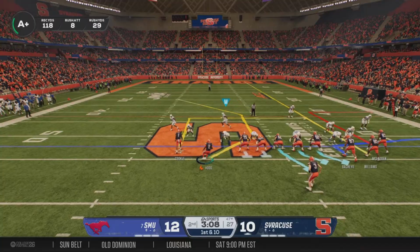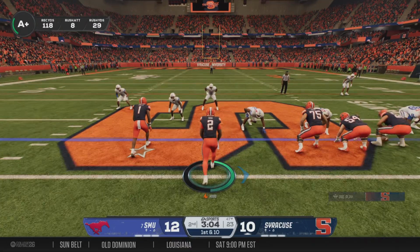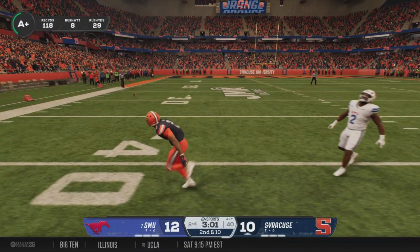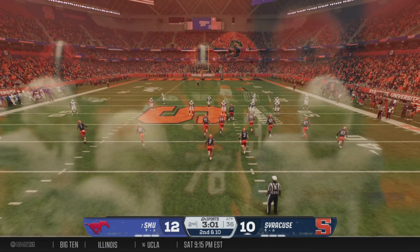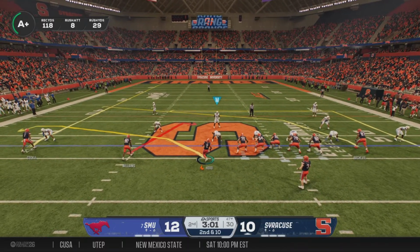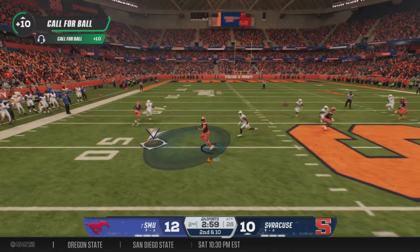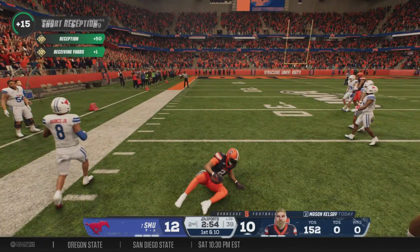Sends it back in motion. Wants to throw on first down. Can't make the connection. The pressure there caused the missed timing. The offense just has not been able to find a way to get their rhythm going here in the first half. We just haven't seen it in the passing game. That was a really good example of it again. If they're going to score more points in the second half, they've got to make some adjustments here at halftime.